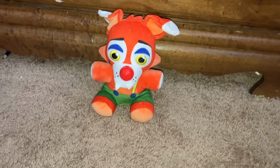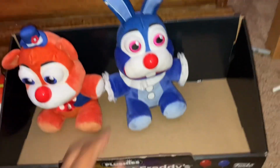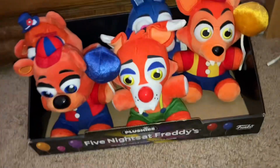Guys, now for the haul. We only got a couple of things, but that's okay because they barely had any FNAF merch. So what we got from GameStop, we got a Clown Foxy. From Walmart, we actually got a Shadow plush, and we got the circus display box. The display box, you can put Clown Freddy, Circus Bonnie, Balloon Foxy, Balloon Freddy, and Clown or Circus Foxy.